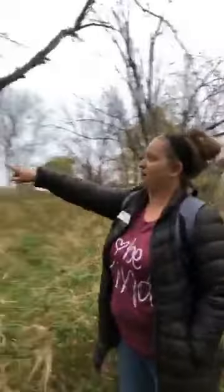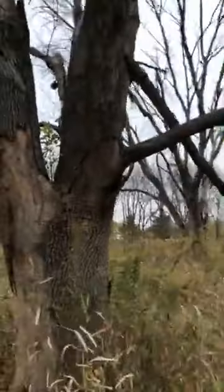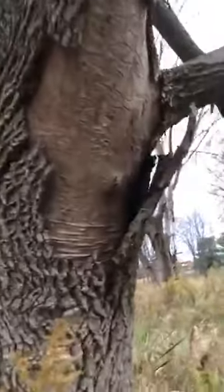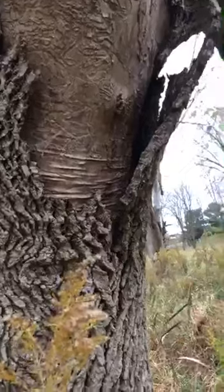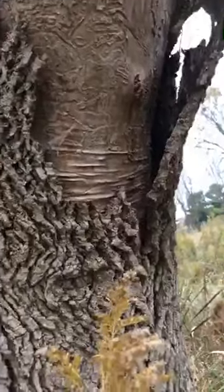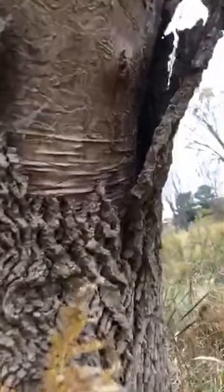Check this out. Where the bark has come undone from this tree, you can see sort of like wrinkles on the tree. Now that's something you wouldn't normally see on a living tree, right? It's going to be covered up by the bark, but it almost looks like human skin or like elephant skin.